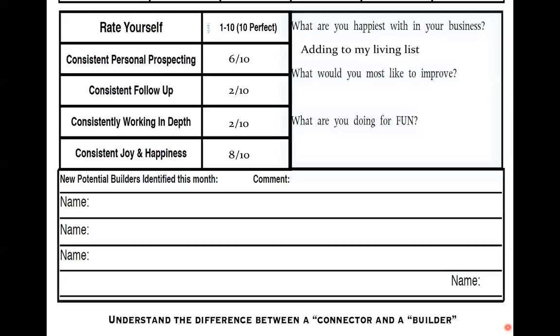So the next thing that we want to do is say, okay, what are you happiest about in your business? And I've sat down with people who say, look, I'm looking at the scoreboard. I've got some zeros here. I'm not really all that happy. Well, you could be happy about what direction you're moving in. You could pull out your list and say, what I'm excited about is the people I'm adding to my list, the people that I've met. Might be excited about some people that you just brought on board. Might be excited about some product results that you've heard and seen. Whatever it is, find what you're really excited about.